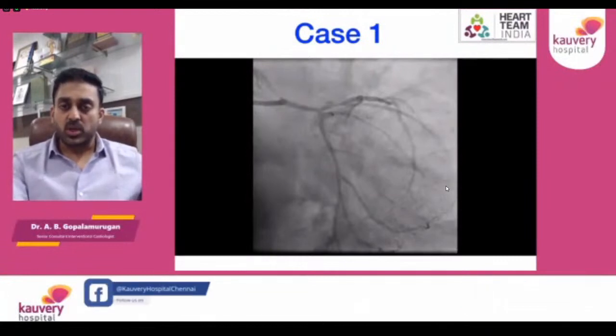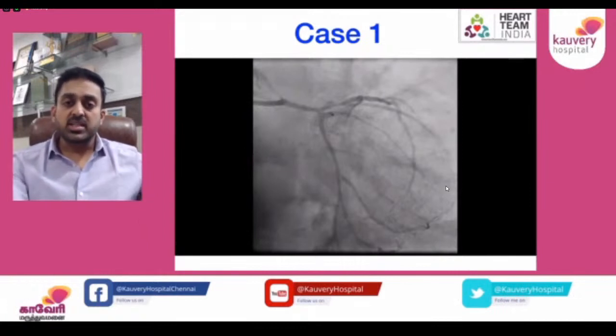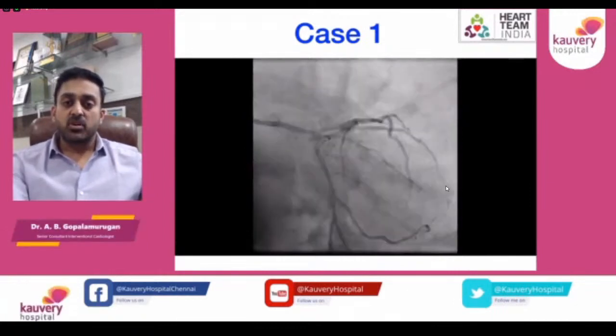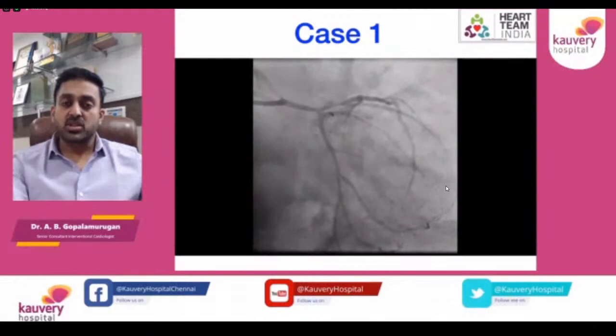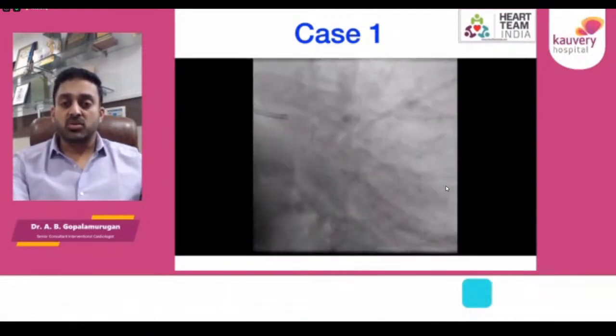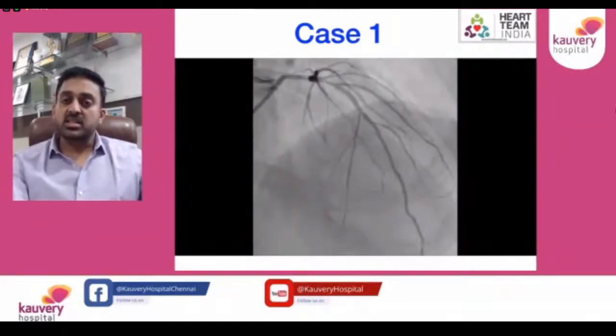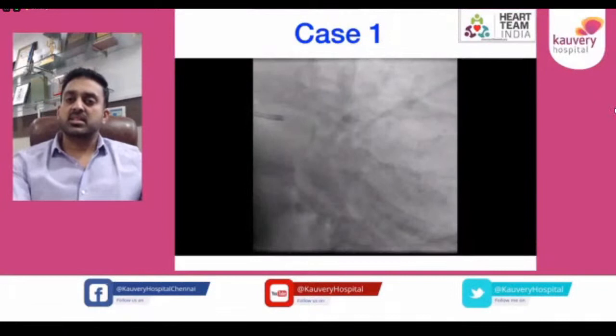So I'll show you case one. This was a case we did in 2017, way before COVID. You can see here, and I hope everybody's convinced, that this patient has a long segment of tubular left main stenosis and a significant proximal LAD disease with excellent distal targets.